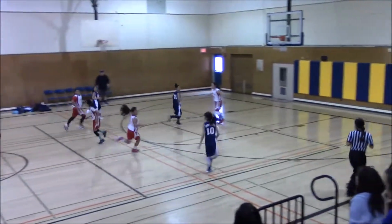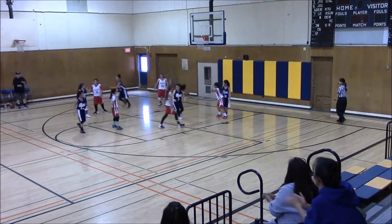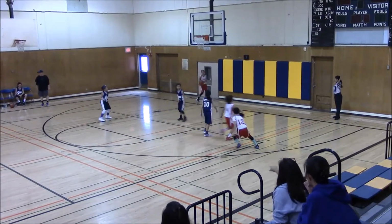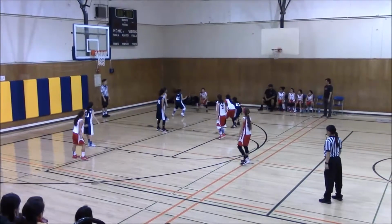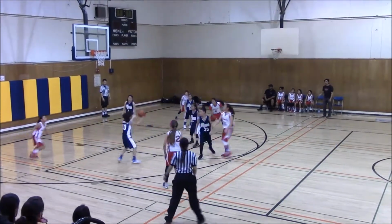I swear she double dribbles. Yeah, I think if we watch that, there's a double dribble there. It's that bringing two hands on the ball. And Kenny back out. Kenny swings it right to Gianna. Oh, gets two. Tried to pass it overhead. Anticipated that pass.